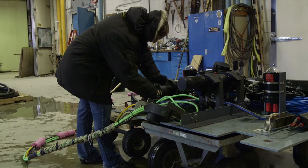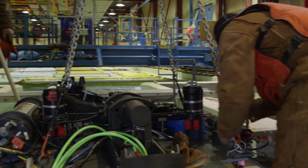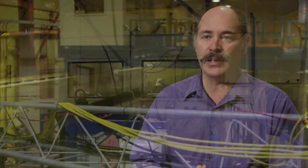Will this instrument sit too high and then block the next instrument? Will this one point in a way that does something weird? That was kind of the first big lesson in how to make everyone play nice.